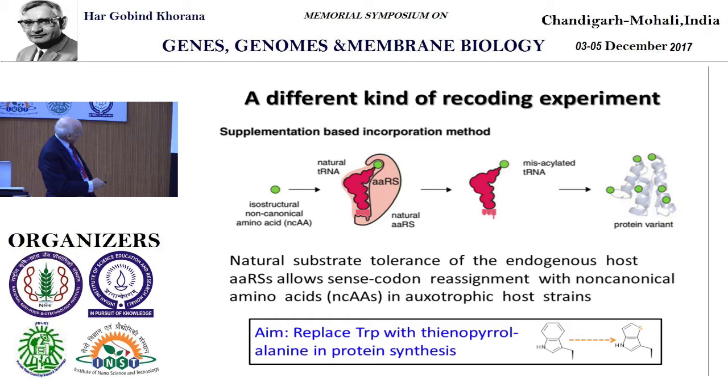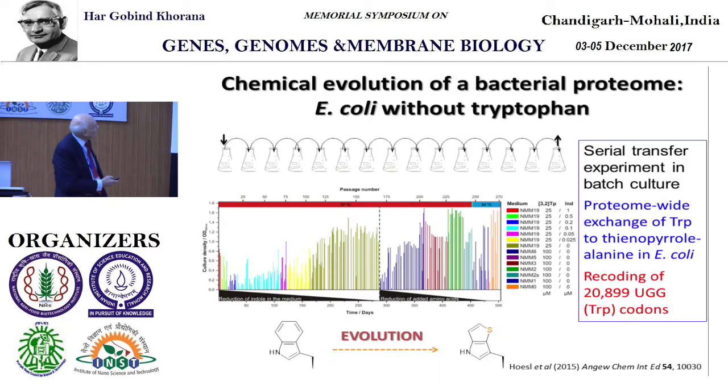And in this particular case, the aim was to replace tryptophan with thienopyrrolealanine in protein synthesis. So the 6-membered ring that you see here of tryptophan would actually be replaced by the 5-membered ring with sulfur in it. And to make a long story short, this was simply done by a serial transfer experiment in batch culture, which after 280 transfers and doing some miracles with what you give the strain to grow on, you got a proteome-wide exchange of tryptophan for this analog in E. coli. The cell itself grows only 10% slower than wild-type E. coli. And so basically this has happened.